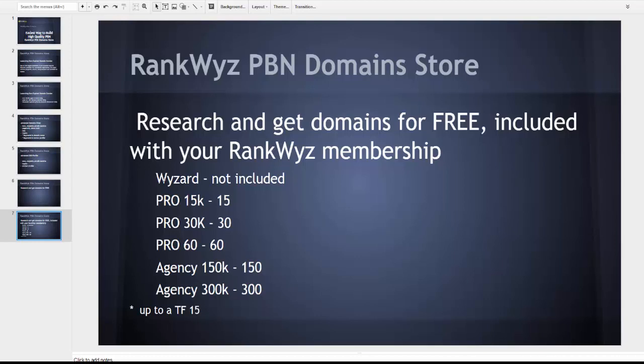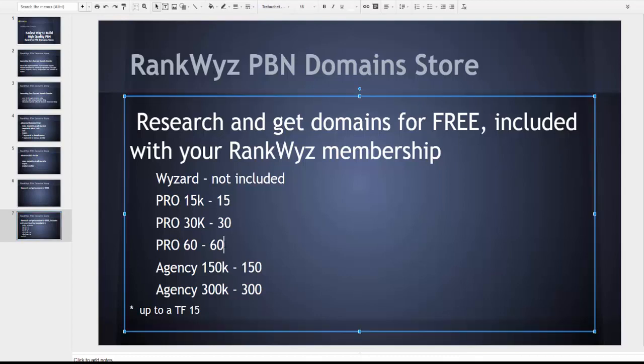It's not available for the low tier Wizard, but for Pro and Agency accounts. If you're Pro, you can research to see 15 to 60 domains every day. It's not a business model where we give you, let's say, 50 domains for everyone, and whoever gets them first, others are not available. You can scroll the database of 1,000 domains, research the ones you like, open the information, and based on the plan, it could be 15, 30, 60, and for an Agency account it could be up to 300 domains daily.